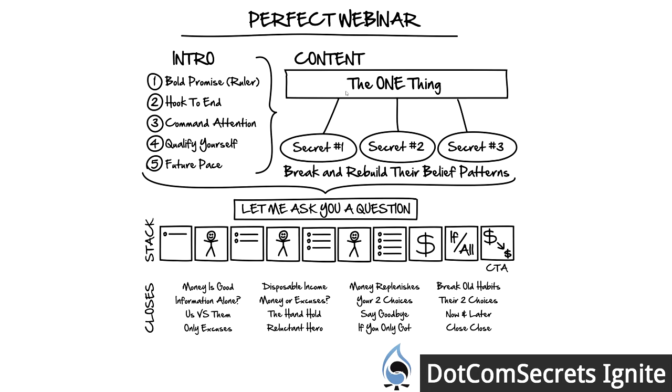So if my one thing again is about how to sell high ticket things without selling on a phone, secret number 1 is probably going to be a pattern they already have, or a belief they have in their mind. They believe right now that to sell high ticket things they have to be on the phone. Secret number 1: here's how I do it without a phone. I'm going to share them the secret, and in that process, break their belief that they have to have the phone, and rebuild it with the truth that I want them to understand and believe.